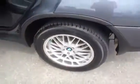And we'll take a look at the rear passenger area. Have our headrest, center armrest. We have controls in the back for the heating and air conditioning. BMW rims.